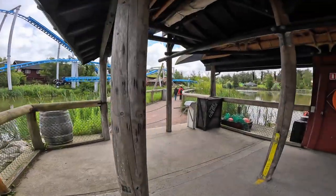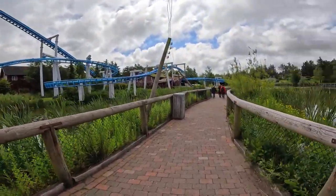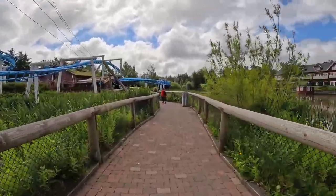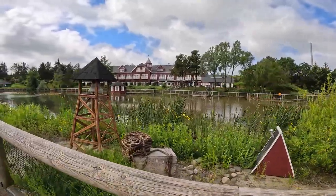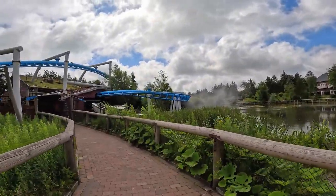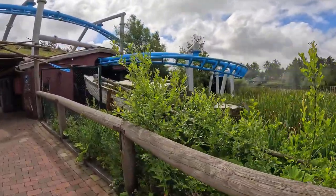So yeah, kind of expecting very standard Vekoma family suspended coaster vibes here, but I'm okay with that. They're usually good fun, and it's all over a lake. I mean, what's not to like? And just to the right here as well, you have the Farup Hotel. There's loads of smoke effects around here as well, which is really cool, and some sort of boat.